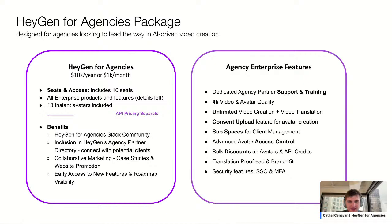Finally, this is a quick look at the agency packages that we have now released. We just had a question about that. Essentially, this is for agencies who are looking to lead the way in AI-driven video creation. They start at $10,000 per year or $1,000 per month. This gives you full access to HeyGen, all of our features and functionality, early access to our new features, and insight into the roadmap. We also have an agency partner Slack channel.